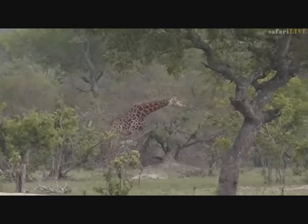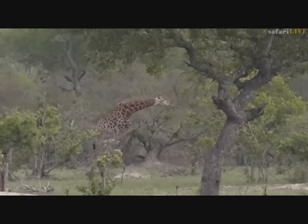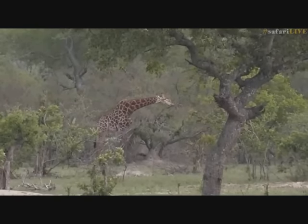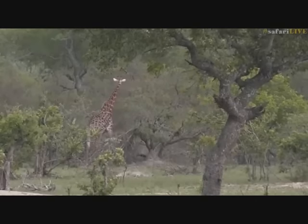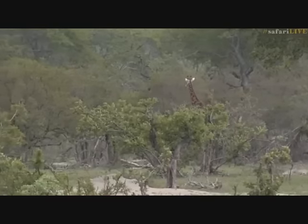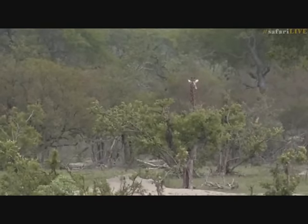I know a lot of guests that I've had in the past all love the giraffe, and they're beautiful, graceful animals, and it's lovely to see them. You'd think it would be easy to spot them because they're so tall, but that's not the case. They can disappear quite quickly, just like a big grey elephant can disappear in the bush. And there it goes.